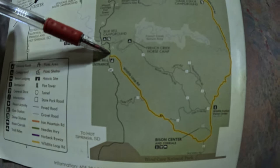Hopefully this blender works okay. I haven't used this one. We have a Vitamix at home, but I'm sure it'll be fantastic. So then you're just gonna blend this for a minute, minute and a half, depending on your blender, until it is super smooth, almost like a mousse, okay?